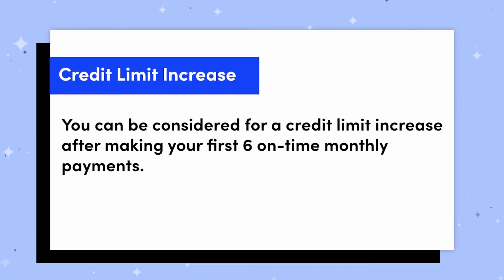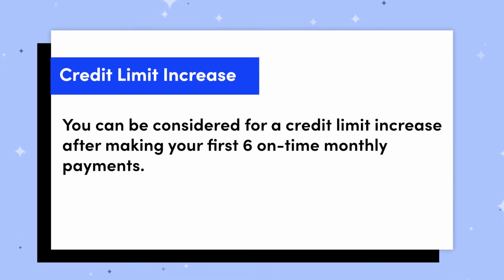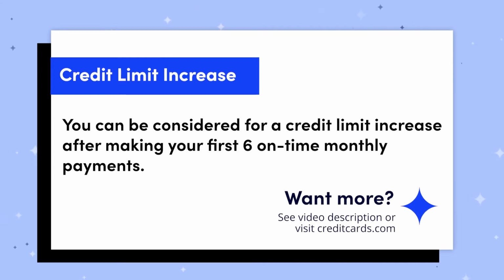And what's also nice with this card is that you can be considered for a credit limit increase after making your first 6 on-time monthly payments. So not only can you potentially increase your credit limit to start, but you can also hopefully get a credit limit increase by demonstrating that you're responsible with the credit over time.